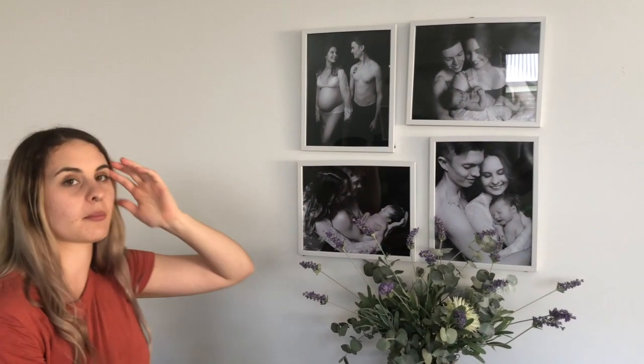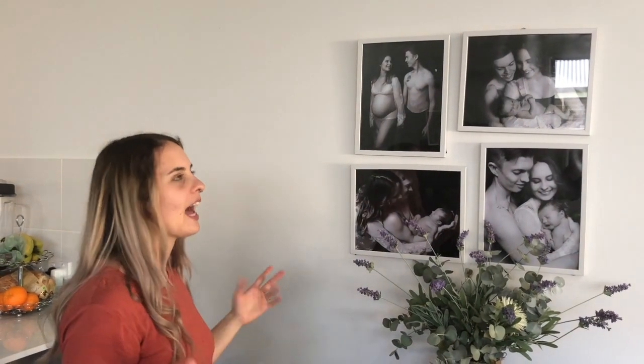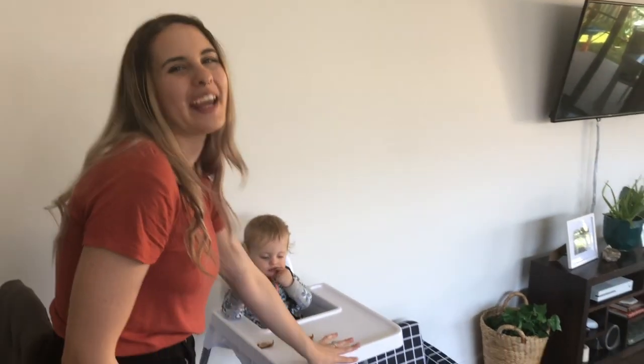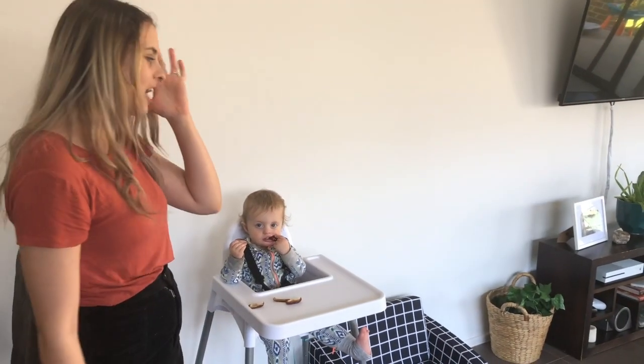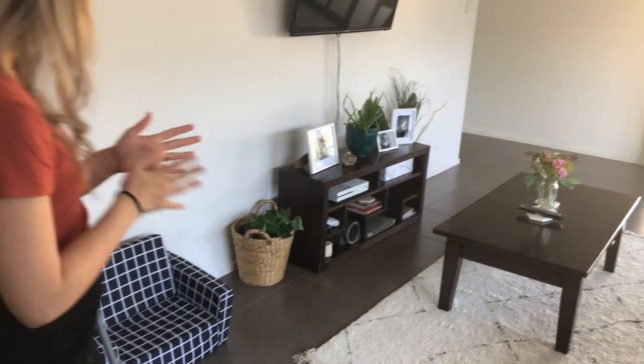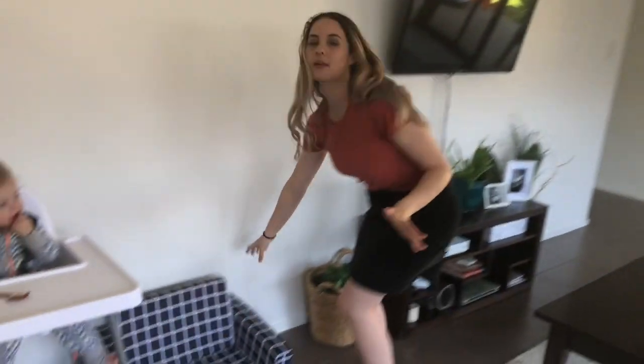We haven't picked them up yet because we just finished Theodore's 1 year shoot, so we'll probably add them in the next few weeks. And then over to your right is Fido's little eating station. So we have his high chair, and then over here is his little lounge thing, which is super cute because we can pull it out like this.